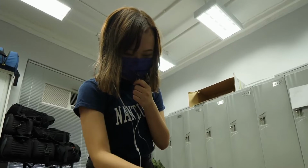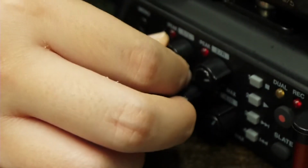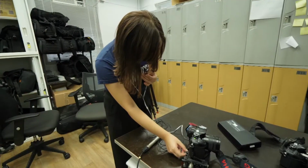But what if you want to do a voiceover and film stuff? Where do students get the equipment? That's a good point. We actually also have an equipment office that's available to our Hong Kong U journalism students. You can get your cameras, your tripods, your microphones, audio recorders, lights, you name it, we have it.